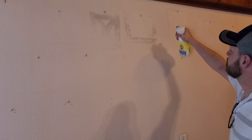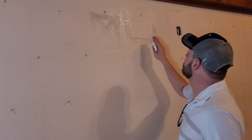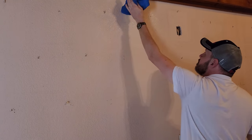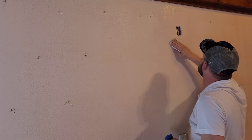This is where soot from the fireplace had gathered behind pictures. All I'm doing to get rid of that is spraying Mr. Clean directly on the wall, then gently using a magic eraser over the soot marks, and then wiping the rest down with a dry clean rag. It just takes seconds to get rid of that.